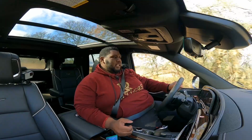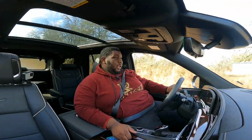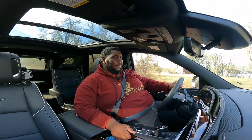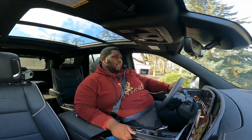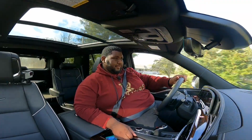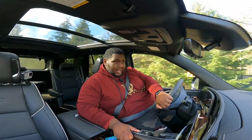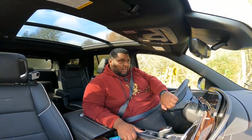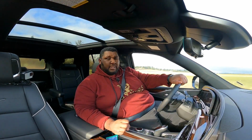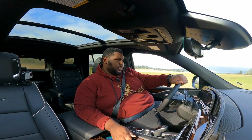And just going around these corners right here, it feels pretty confidence inspiring. Not like I'm going to set a new Nürburgring lap in an Escalade, but it feels really nice and really secure when going around corners. And I really applaud GM and their team for doing that with this full-size SUV.